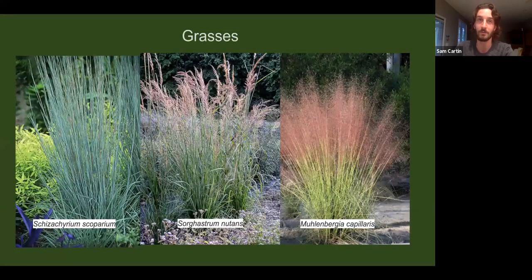So I cheated earlier by having multiple species in one. I definitely am cheating now. I'm including an entire family. Grasses. Grasses are definitely important to have around your garden. Tall grasses specifically, because in the winter, the lush growth is very important habitat for overwintering insects.